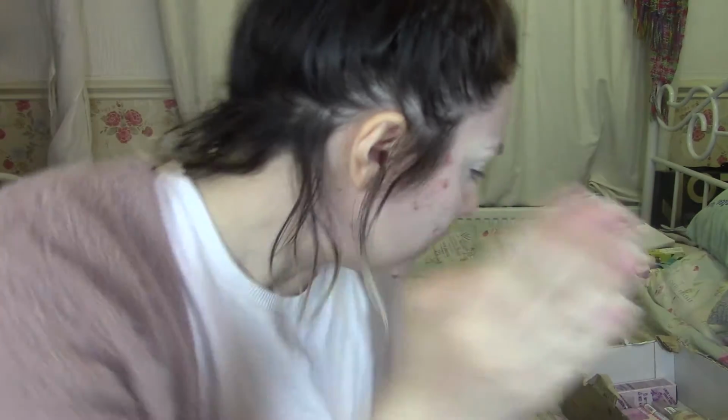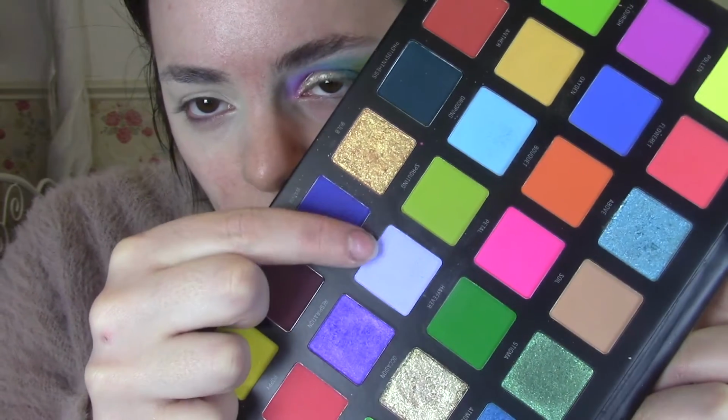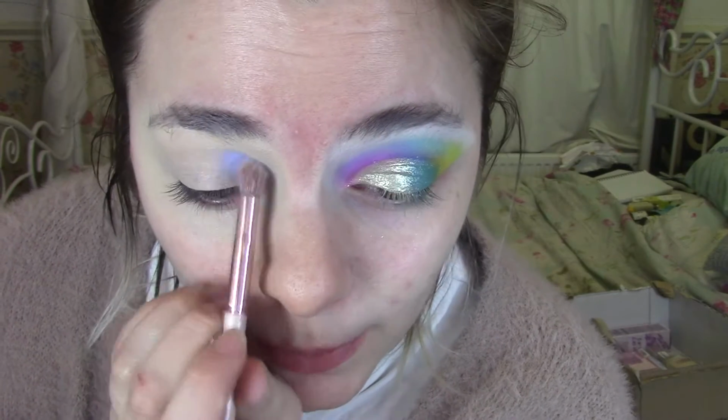But let's go ahead and do this again. Okay, so the first shade we're starting with is Periwinkle, which is a sort of pastel lilac shade. I'm applying that in the crease area in the inner third. Let's just pat out these creases first. And the pastel-y shades in this palette are really pigmented, and I feel like that's impressive for pastel shades, because they tend to be quite difficult to make pigmented, but as you can see, it shows up really good for a pastel shade.